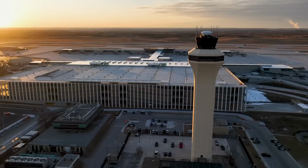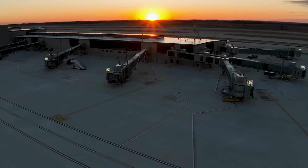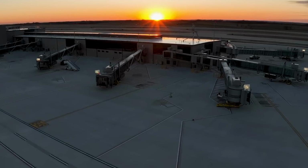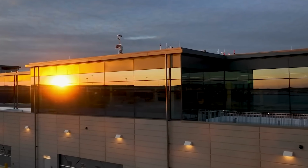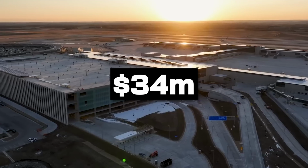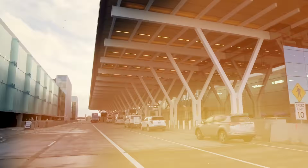What they got is genuinely one of the best airport buildings in America. 40 gates, expandable to 50, floor-to-ceiling glass, the largest all-glass boarding bridges in the country, about $34 million worth of them alone. And then the details that made it famous.